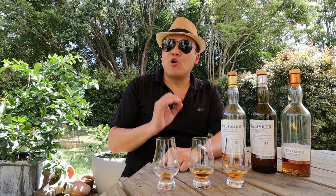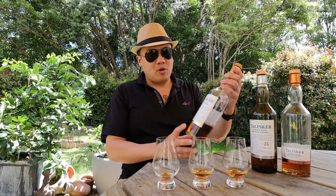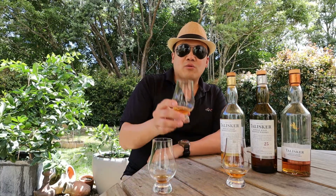Herbal note. I can't put my finger on it. I think it's tarragon. Delicious dram. The 18, look, the 18 is an exceptional bottling. You can't complain with the 18. That's a first world problem right there. Let's go to the 25.